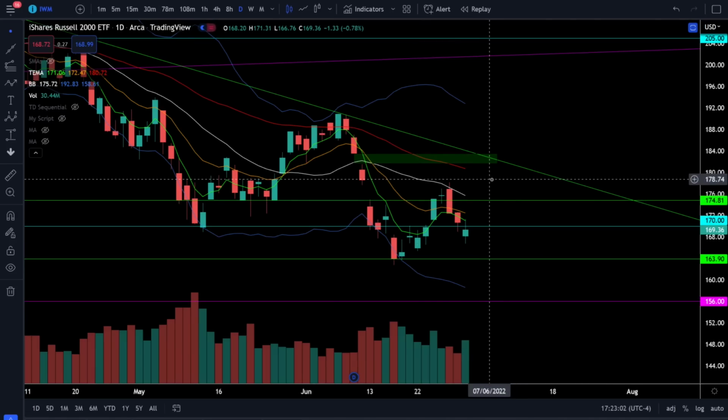And if we get the bull breakout above 178, look for strong resistance at 180 and the gap fill right around 184. And the bull breakout will be above that gap fill, so you can get a lot more bullish if we see price action breaking that resistance zone.